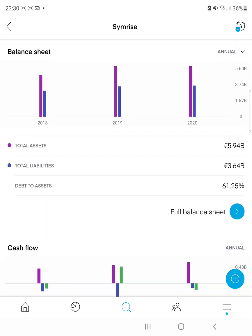It's not the worst. We've seen worse. I think we saw 80%, 84%, I think was the last one we did, or maybe the previous one before that. But 61% is not the best, but it's not the worst. So going on to the cash flow statement.